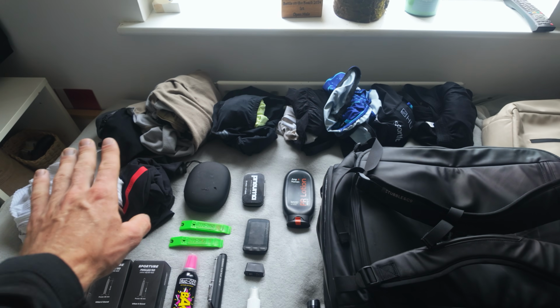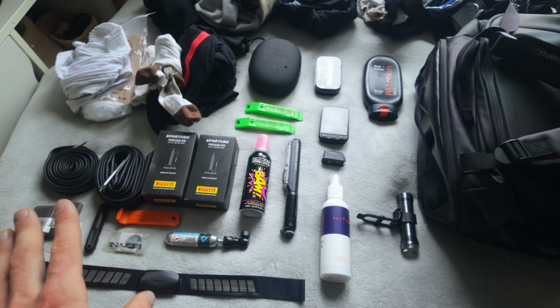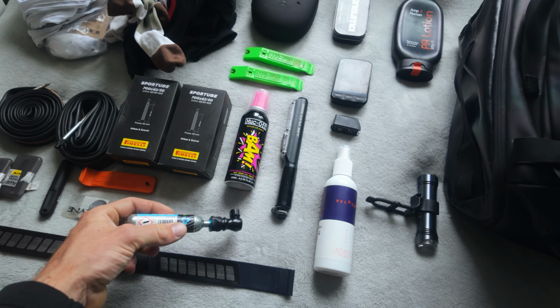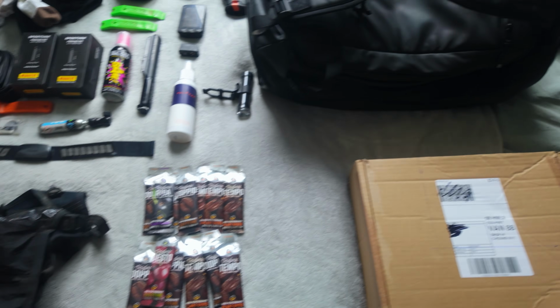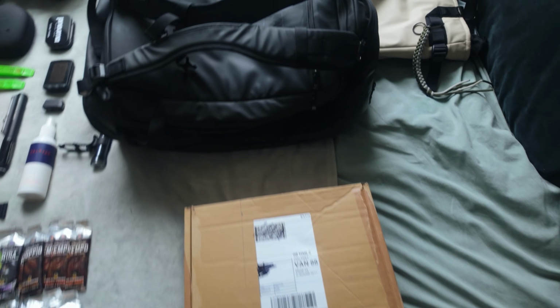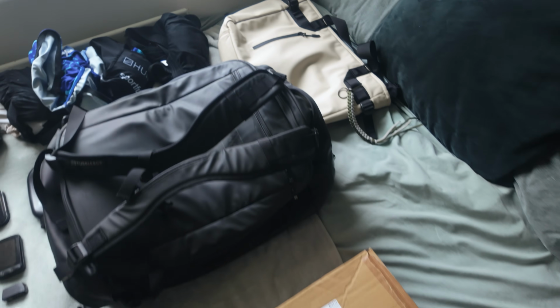So we've got all of my kit from Sportful over there, and then we've got my spares. So we've got inner tubes, we've got some CO2 canisters, sealant, tyre levers, spare battery, Wahoo, all of that sort of jazz. Then of course my hydration pack that I'll be using for the race. And then this will all be packed into my Stubble and Co bags.